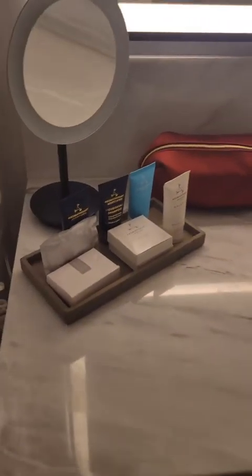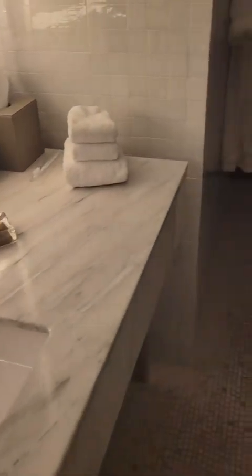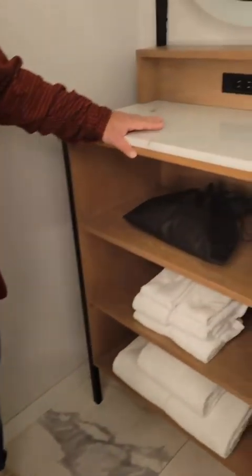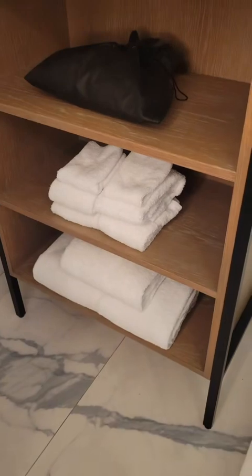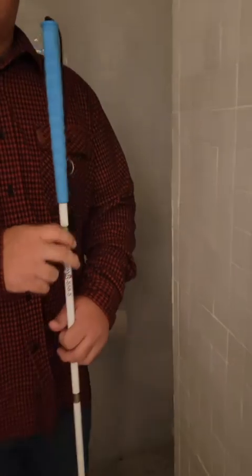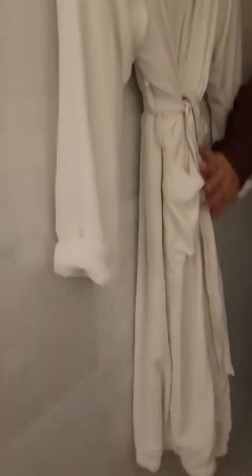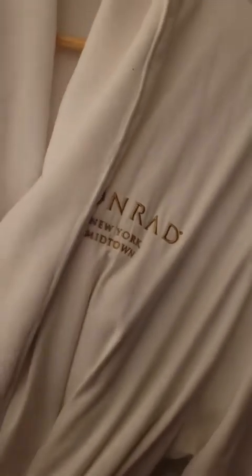On the left-hand side here, we have the vanity with one sink. And then venturing more forward, on the right-hand side, we have this little area that you can put stuff, and then all of the towels are underneath. So they give you a nice amount of towels. Then we venture more forward. On the left-hand side, you can find the robe. Very, very comfortable robe. Very nice. And then on the right-hand side, last but not least, is the toilet. Now, let's venture to the room.